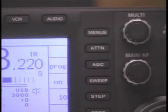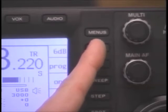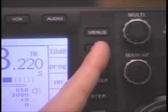The Orion is equipped with a receive attenuator that can be selected independently for each receiver. There are 4 selectable steps of off, -6 dB, -12 dB, -18 dB of attenuation. To activate, press the attenuation button.